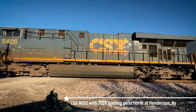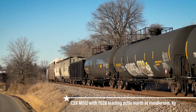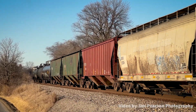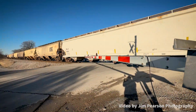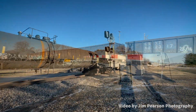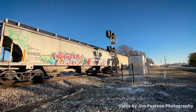This one, M512, and its counterpart, M513, are all typically over 10,000 feet. Most coal trains average between 5,000 and 6,000 feet unless they've been doubled up. And they seem to be doing a lot of that lately here on the Henderson subdivision.